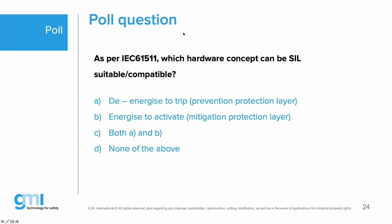Okay, I launched it. As per the 61511 standard, which hardware concept can be SIL suitable or SIL compatible? Do you think A, only de-energized to trip, meaning the prevention protection layers are described in IEC 61511 to be suitable to be built as de-energized? Or do you think energized to activate, which before we called energized to trip, though I don't like the word trip when we activate, but that's another topic. That's the mitigation layers. Or do you think both A and C are suitable, compatible by 61511? Or, as always in multiple choice questions, none of the above. Which one do you think is actually described or suitable to be used by 61511?